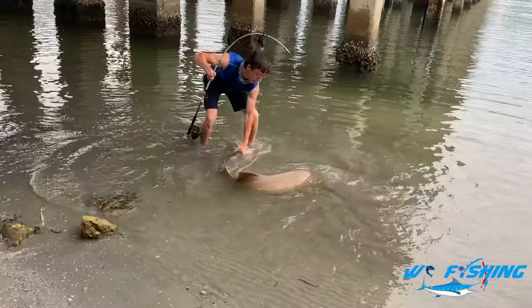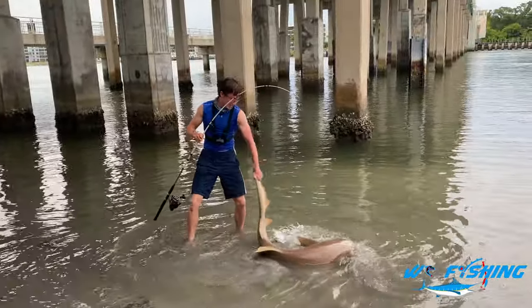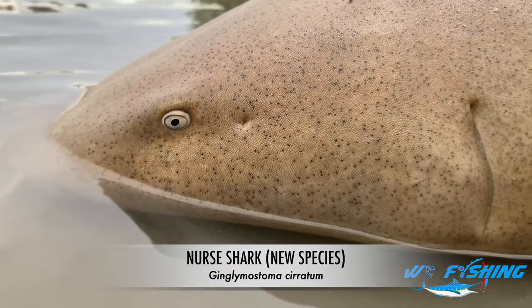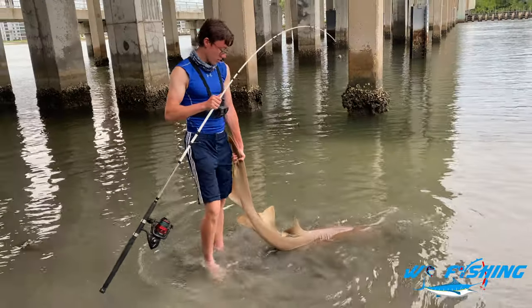All right. Well, there we go, guys. First fish of the day. Beautiful nurse shark. First one I ever caught. Biggest fish in my life, too, which is pretty awesome. Letting him sit in the water so he can breathe a little bit. But what an awesome fish to catch. I am super, super stoked to manage to shoot this.